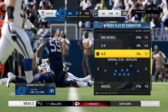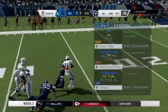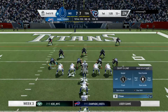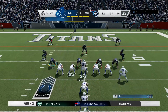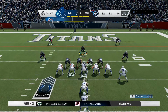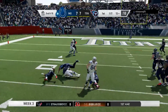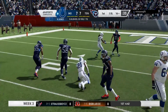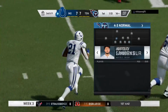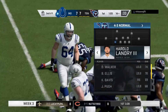Kevin Byard up to make the tackle. Looked like he was trying to bounce it outside, but no success. Yeah, sometimes you've got to just figure out where you're going to go, and sometimes you just have to take it to another spot. In trying to get it outside, the defensive pursuit was there and just ran him down. And they'll go backwards here, losing yardage to the 14. It'll go as a loss of a yard, and it'll set up third down.